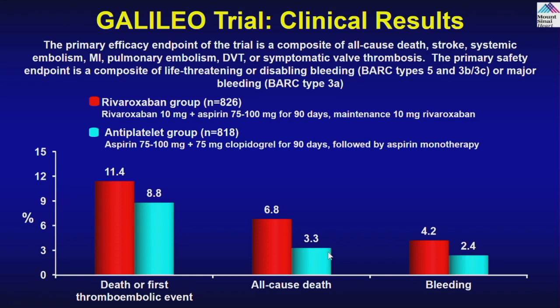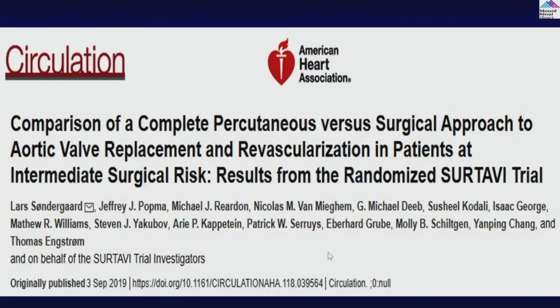They will get an echo at 1 month, and if there is any change in gradient, normally the gradient should be less than 10 in any kind of valve that we have placed. If the gradient is more than 10, we probably will ask them to come earlier than a year. Otherwise, it will be a yearly surveillance where we will do an echo here at Mount Sinai.